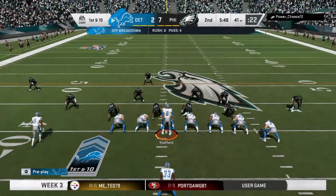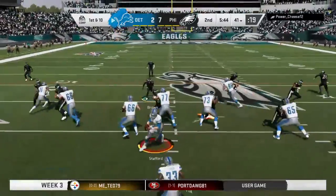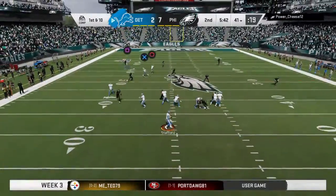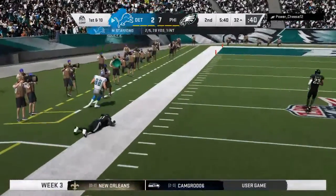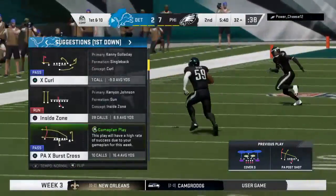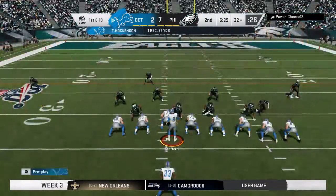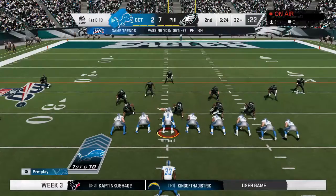One play has them up past the 40 already, and another 1st and 10. Play action. Stafford. That's caught by the big tight end, T.J. Hockenson. That'll be marked as a 27-yard pickup. This offense finding its legs now. Here's another 1st and 10.